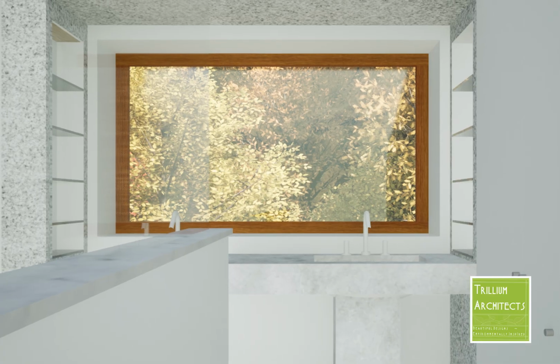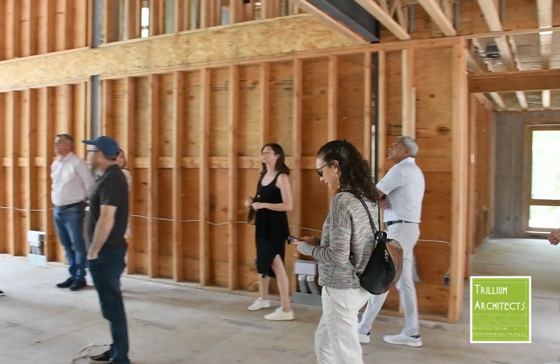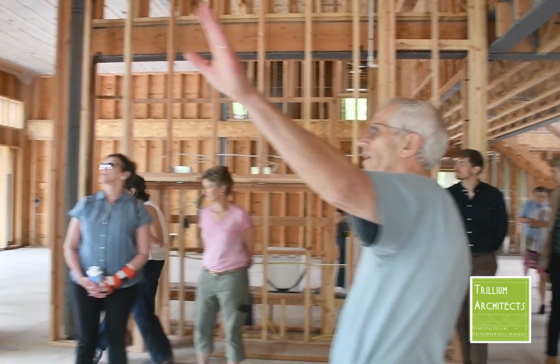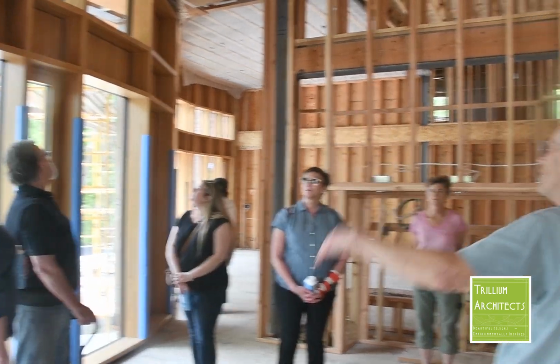Really, what sets the way we build apart from other contractors is that we look at it under the rigors of science. How can we make the house more resilient so it will last longer? How can we make the house more comfortable? How can we make the house healthier? How can we make the house use as little energy as possible? And how do we reduce the amount of embodied energy we're putting into the building?